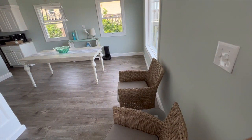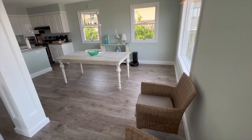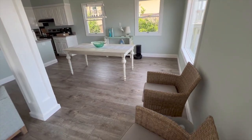And let me see if I can get some lights on. There's one. Oh, cam lights. That's pretty cool. All right.